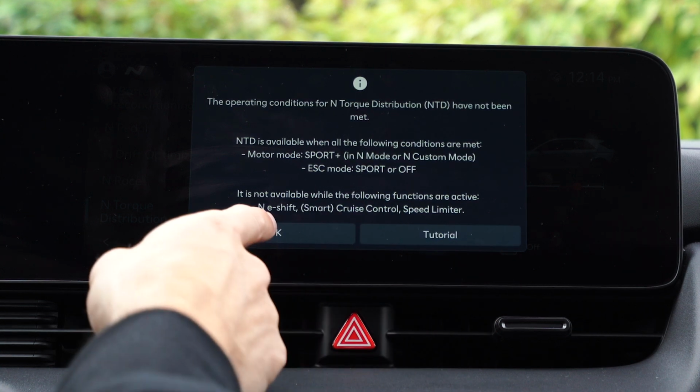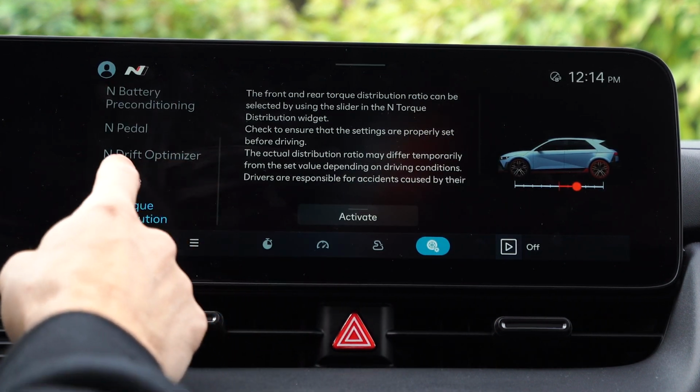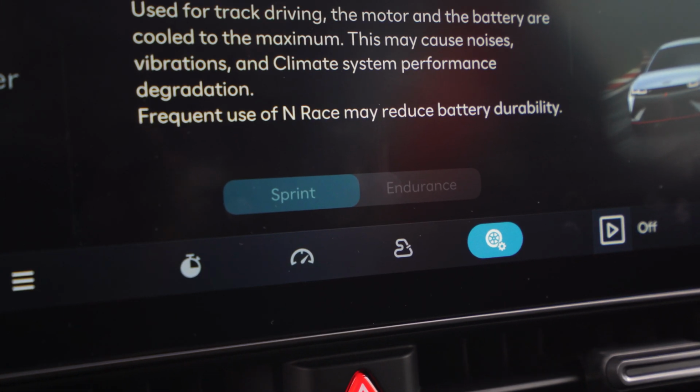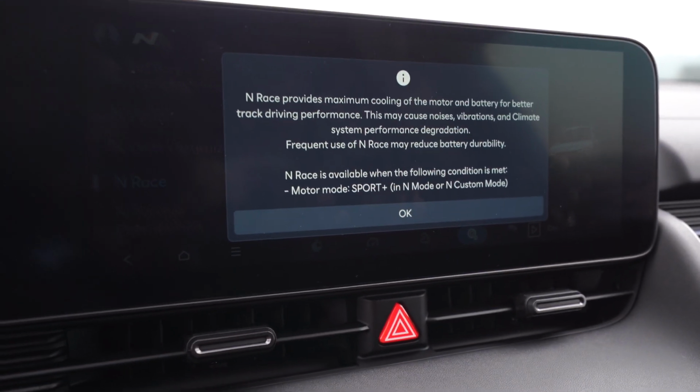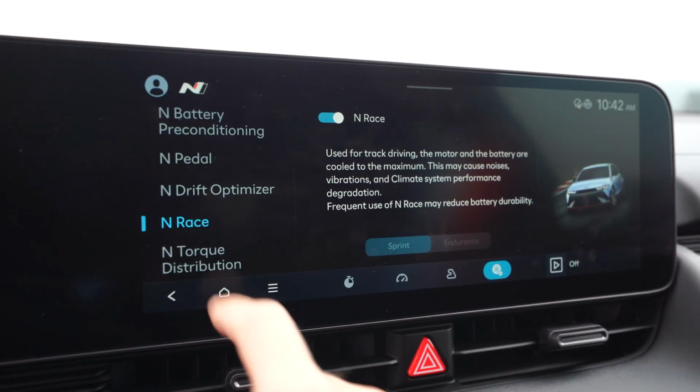That's pretty cool. It enables us to basically lap circuits, of which there are a ton loaded up in here. And of course, as they say here, frequent use of N race may reduce battery durability. Very honest. I love that. Sprint or endurance mode, which is pretty cool. In endurance mode, it actually limits the power by about 10% to get you the best efficiency, especially when you're on the track.